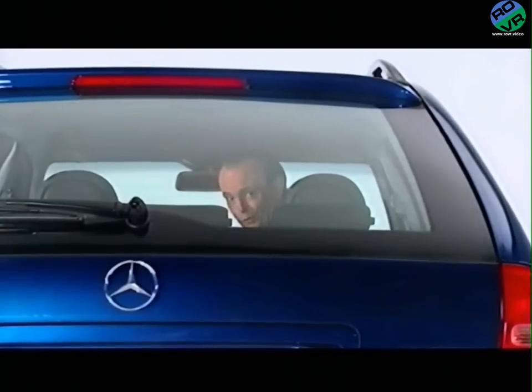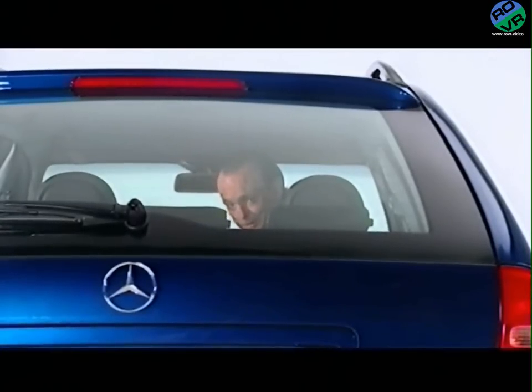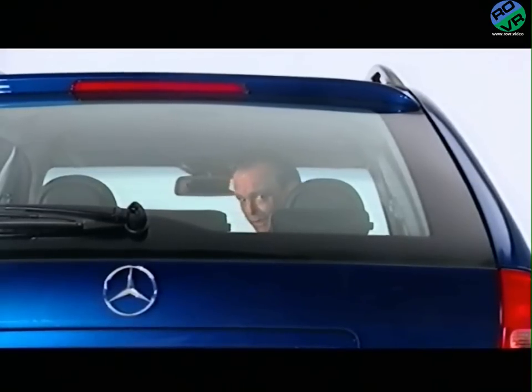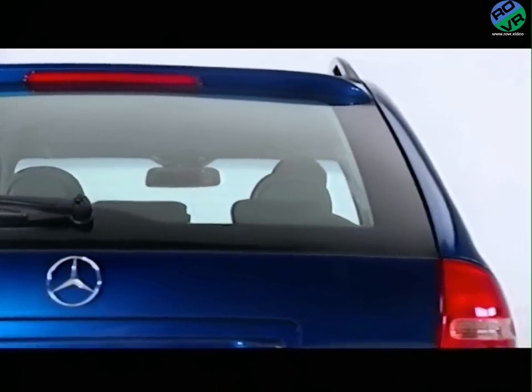But what if you wanted a room with a slightly larger view, a bit more space for all your impedimenta? What if you wanted acres and acres of space? Well, look no further. I give you the new C-Class estate. Now, most estates have all the charisma of an old shoe, but not this one. Just take a look at this.